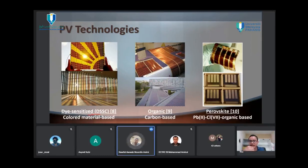Is this available in the market yet, Doctor? I think Malaysia not yet. In Japan, in other countries, they already fabricated one, but I'm not sure. Japan, I know they are using that. I think there's still some research regarding that. We are still doing it. I think Malaysia not yet.